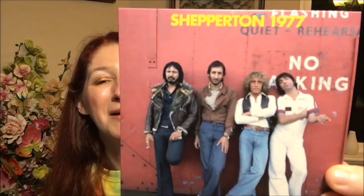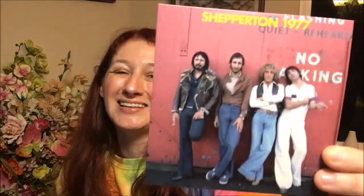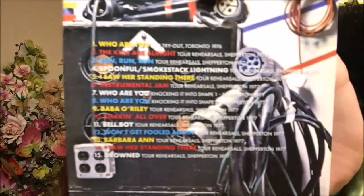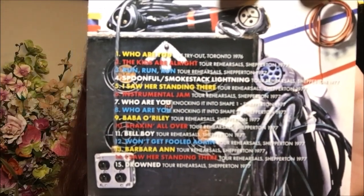Then we've got Shepperton 77. I used to have this photo on my wall in my bedroom when I was like 15. So it's a little bit deja vu for me pulling this out here and being like, wow, of all the photos, of all the oddly specific photos they could have chosen. That's kind of cool. So the track list on this one's an interesting one. I'll let you guys read that. Again, feel free to pause if need be.